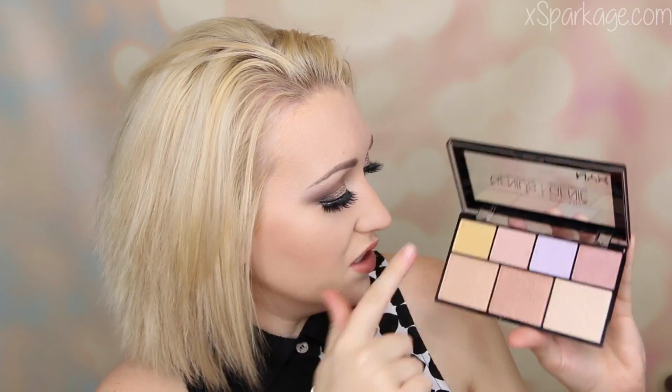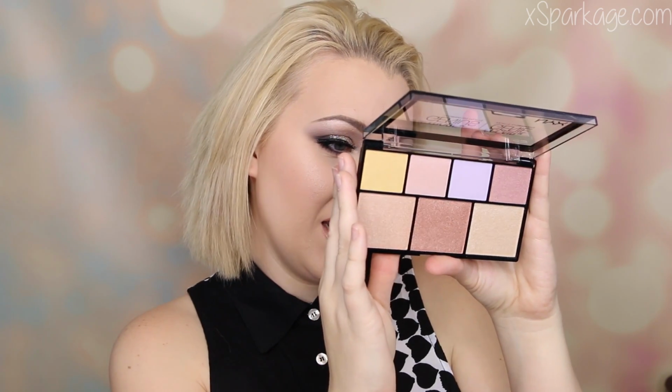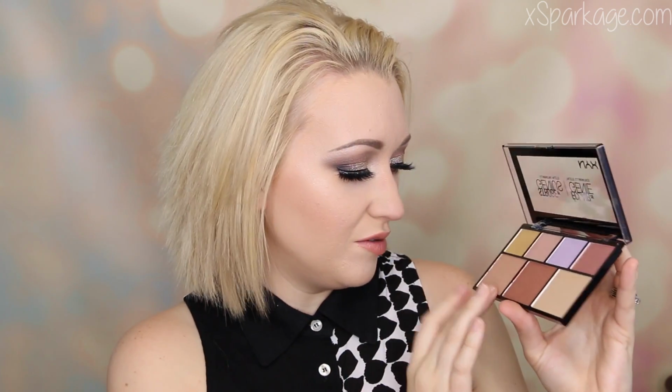Let's see here. You got like a lavender, a very bright gold. There's a lot going on here. I'm gonna have to play around with this a little bit, but let's just swatchy swatch. Ooh, that's nice. I'm gonna play with this. My highlighter I've been loving has been the Laura Mercier Matte Radiance, which is like the funniest name ever because it's not matte at all. But I'm gonna play with that probably tomorrow.